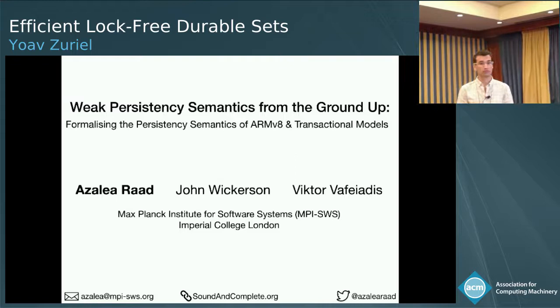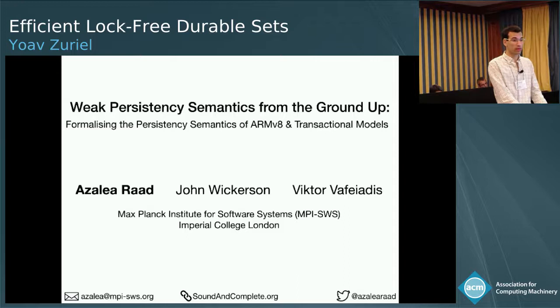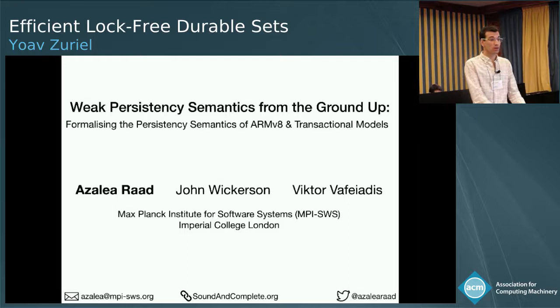You spoke about proofs being available. Can you say a word about that? We proved that both sets are lock-free and durable, and both these proofs are also available on the archive. And we did that using the durable linearizability correctness definition of Izraelevitz et al. And it's a full correctness proof we did manually.